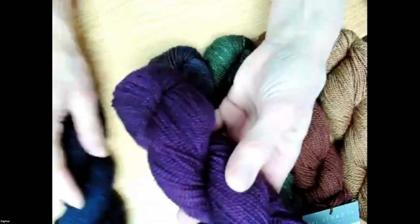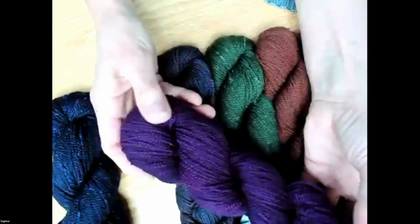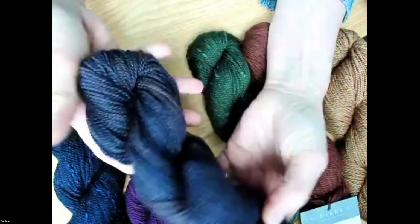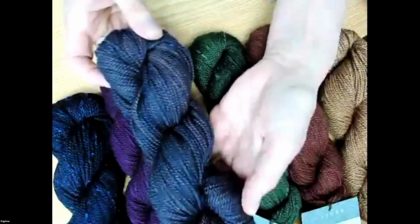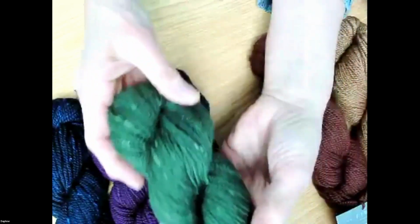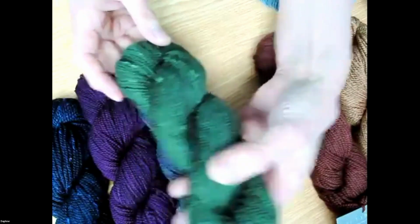Now there are some other colors where you don't see it that much, like this color here that's more of a maroon color. In fact, it's called Marooned. And then this shade here is a combination of 3 different colors in the dye bath, and it comes out in a quite variegated look, and that's the shade called Urchin. And with this green here, you can see that the silk is a little bit lighter in color than the wool and the alpaca.